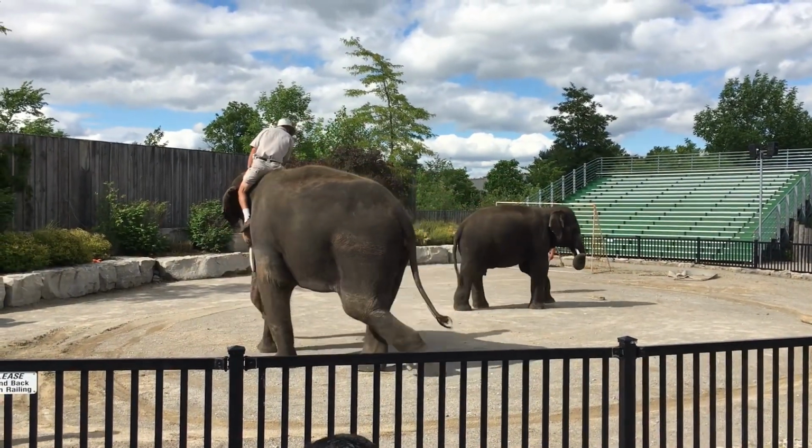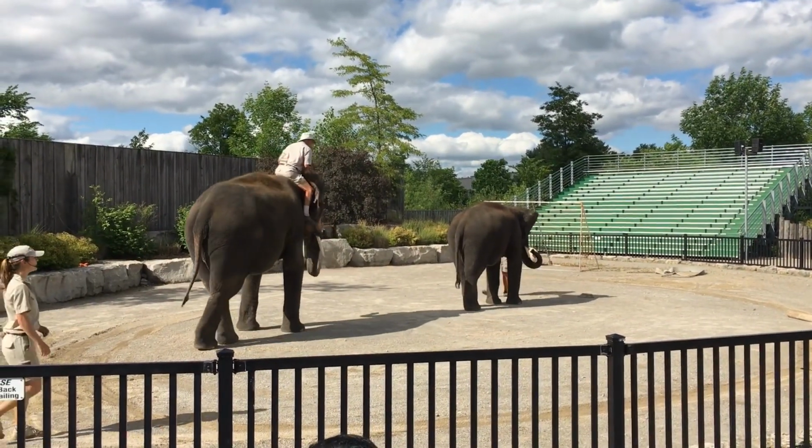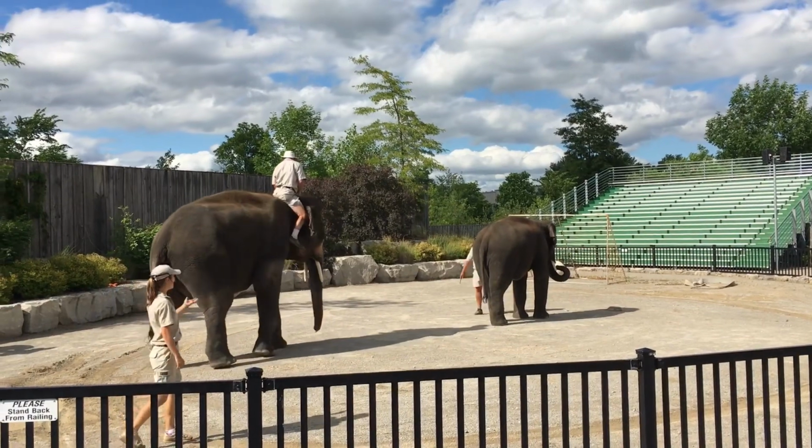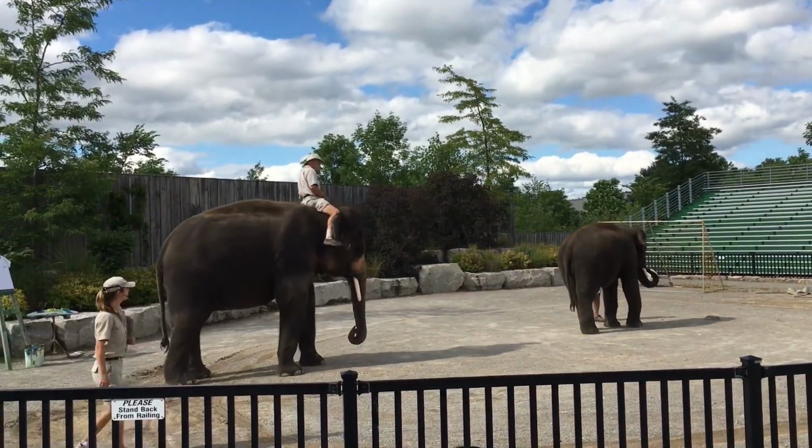Now when working with any species of animal, it's extremely important to check them over daily to make sure that they're nice and healthy. And the easiest way for us to do this is to ask the elephants to lay down.